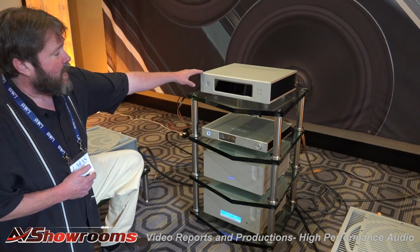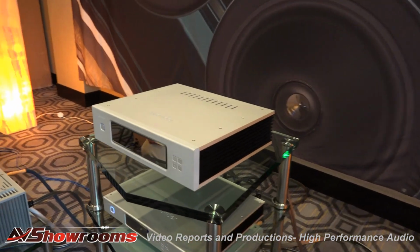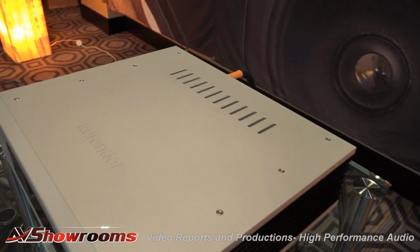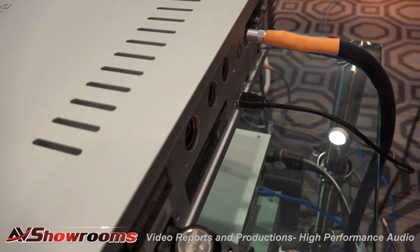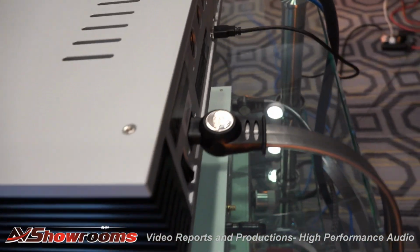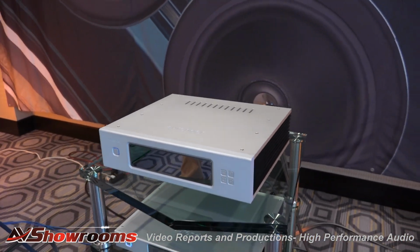Here we have again the Aurender W20, the top of the line Aurender product. Of course, we got a great write-up last year in Part-Time Audiophile called "I Want My Aurender." I love that. That's great, where the author just said, "I want that."